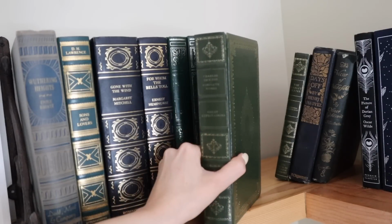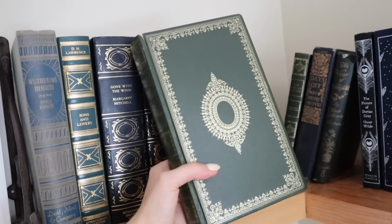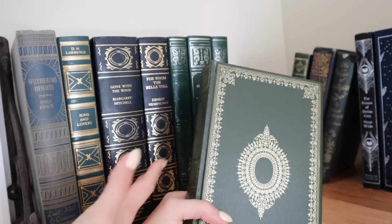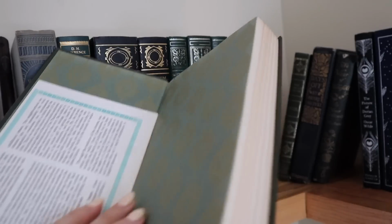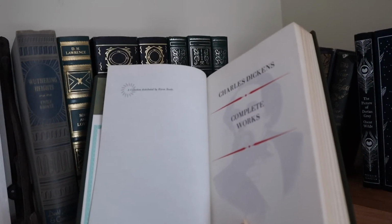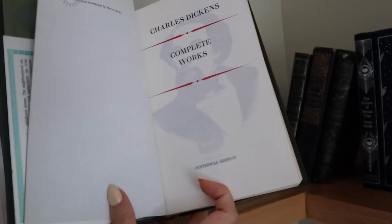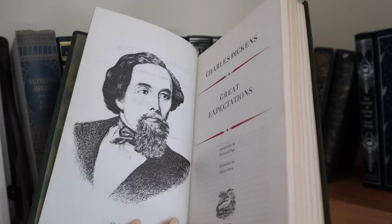This is a beautiful edition of Great Expectations by Charles Dickens. I love green leather bounds with gold foil. You will see that many of them look like that. Wow, look at those end papers, gorgeous. This is a collection distributed by Heron Books, and it's a centennial edition. There's a beautiful portrait of Dickens. Love that beard.